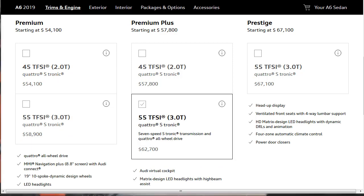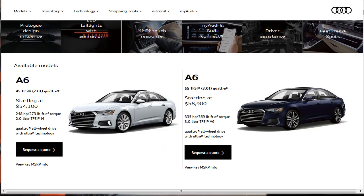My pick is the mid-grade Premium Plus trim with the 3-liter turbo engine. That's got an MSRP of $62,700. It's got the larger infotainment screen. On top of that, the Premium Plus trim is eligible for more options that include luxury seating and advanced safety features. Okay, let's get into this build and price review of the all newly redesigned 2019 Audi A6 sedan.